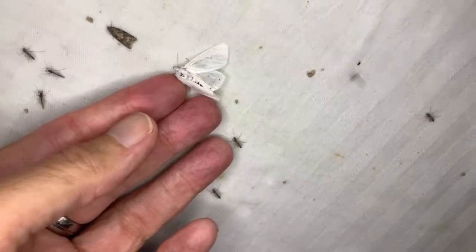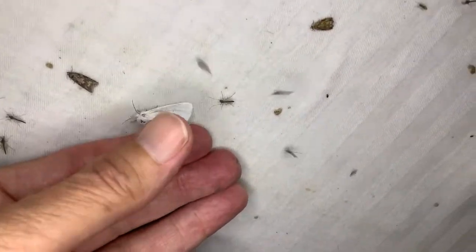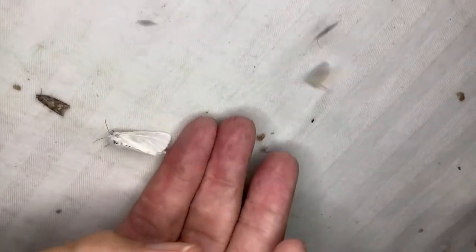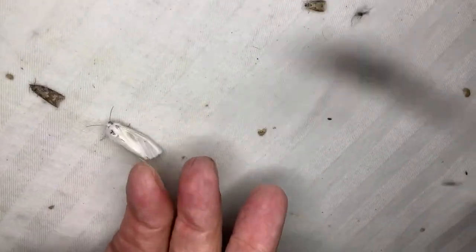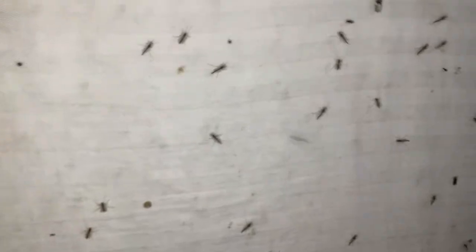Want to crawl on my finger? Want to show us the underside of your abdomen? No? Oh, that's okay. I'll check the shingles over here. Insect in my mouth.